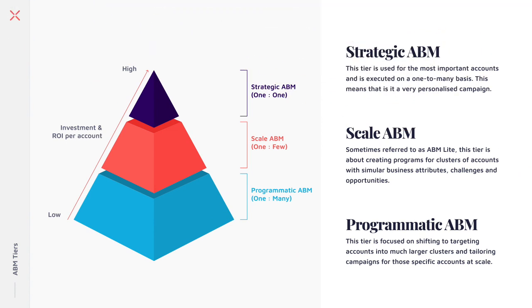But before we jump onto how to plan and deploy, let's go through exactly what we're talking about when we refer to programmatic ABM. To do that, I'll borrow from xGrowth's guide to starting with account-based marketing, which can be downloaded from their website. Programmatic, or one-to-many, is one of three tiers of ABM, the other two being one-to-few and one-to-one. It's focused on a large number of accounts and tailoring campaigns at scale.